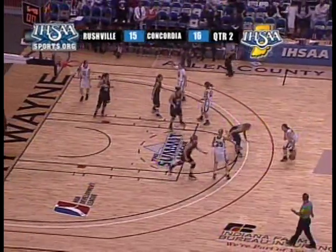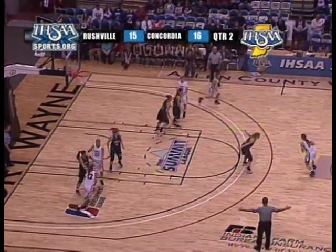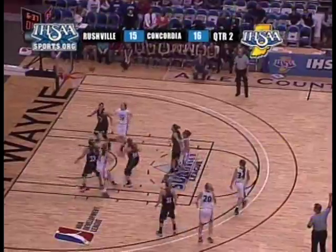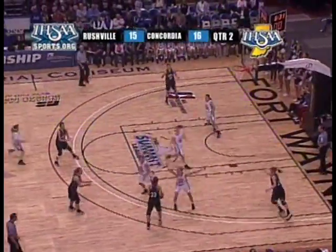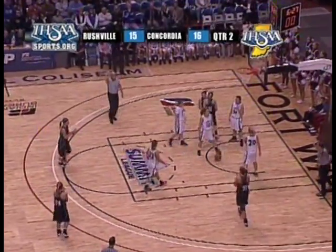Neubauer with a slow walk across the timeline, uses the between the leg dribble. She's looking left. Now swings it back right. Dorfler works it around the perimeter. Open for 3, Gagline, and it does not fall. Rebound controlled by Heidel. Heidel in transition, comes to Bess. Bess dumps it off baseline to Shelby Justice. Up and under and a foul.